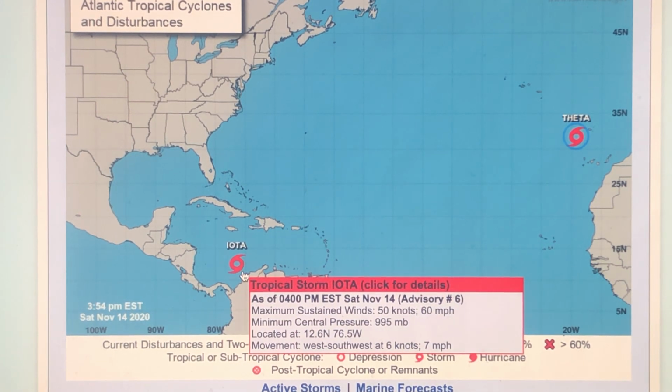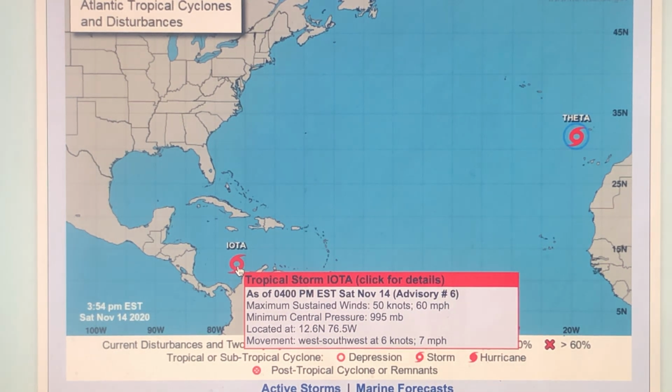But really, here's Iota, Tropical Storm Iota. It was having a good bit of trouble trying to get its act together and strengthen throughout much of this early morning, through about the 1 p.m. advisory. And that was most likely due to some dry air and the high pressure to its north suppressing it a bit, having the convection have trouble blowing up around the center and continue to just blow up south of the center.